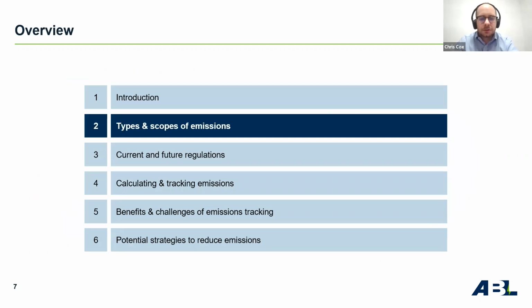So that's a little bit of background about why we're doing this and some of the stats behind it. So let's move on to look at the emissions themselves.